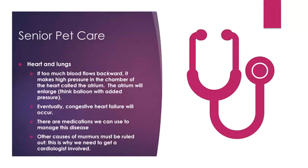So the atrium, which is the top layer of the heart, starts to enlarge. If you think of a balloon, adding pressure and adding pressure and adding pressure, it gets bigger and bigger and bigger. Eventually we get congestive heart failure, and fluid will accumulate in the lungs, which means that the animal can't breathe very well. So there are medications we can use to manage this disease. This is not a disease that we can cure.